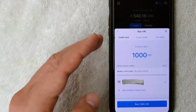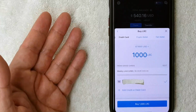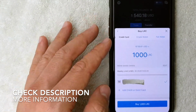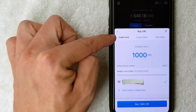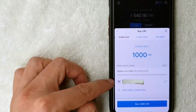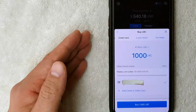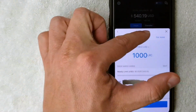Okay, so I went ahead and clicked into this cryptocurrency, LRC. I'm actually not too familiar with this one at all, but we'll go ahead and go through the process so that we can see what it looks like. First thing, and most important, you want to make sure you're choosing the correct funding source. So you can choose credit card, crypto wallet, or fiat wallet. If you use a credit card, it's going to withdraw from the debit card that you have associated with your Crypto.com account. You can always use your crypto wallet, or you can do what I do and use your fiat wallet. I'm going to click there now.